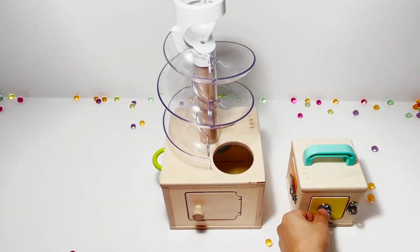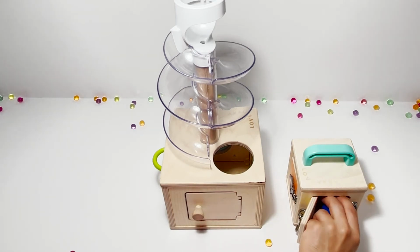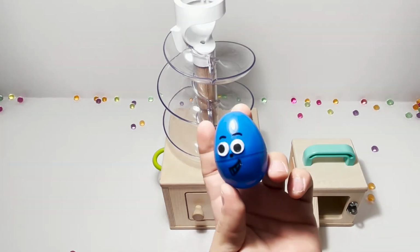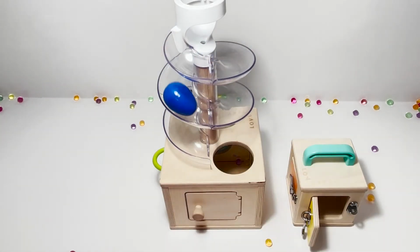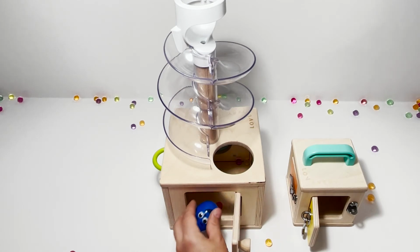Alright, now it's the yellow door. Let's open up this latch. Open the door and let's see what's behind. Looks like another egg. I wonder what color it is. It's the blue egg. Hey there, blue egg. You made it all the way out here and now you're going down the slide and into the hole. Let's get you out of there.